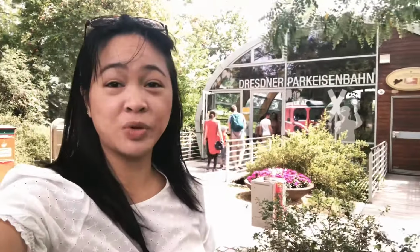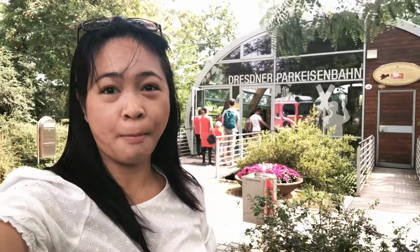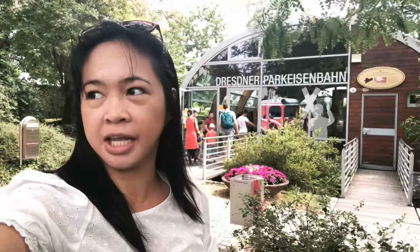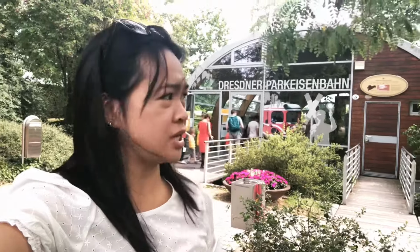So in today's episode, we are going here in Dresden, Parkeisenbahn. So we're gonna ride the small street train here in Großer Garten. It's around a 30 minute ride. Ang ganda niya. It's really fun for the kids and especially for the family, full family.